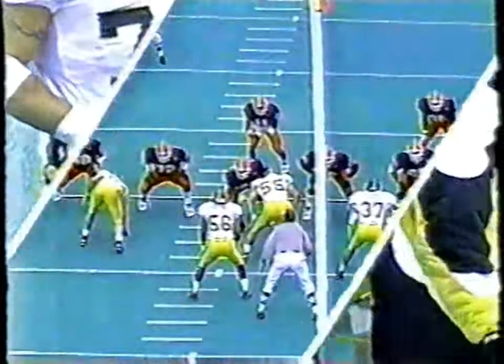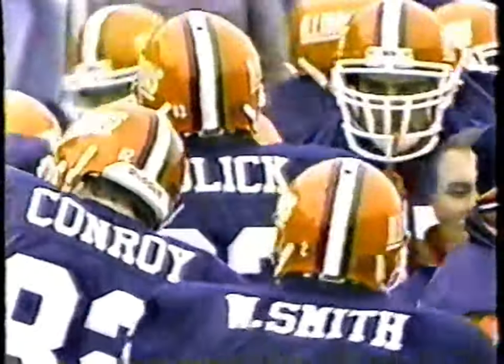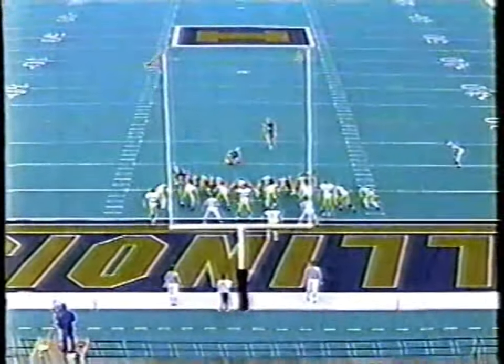Guessing that Iowa would be in the blitz. Watch, guys come, they come untouched. Now you see all the linemen in front of Dulick. There's just one defender back there. Dulick does a nice job. Weaver did a great job, too, of letting the rush come to him before he threw the ball.